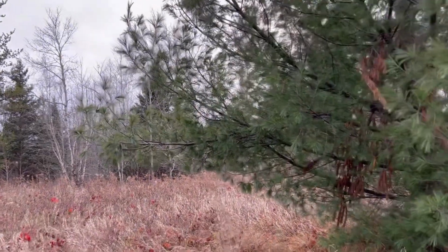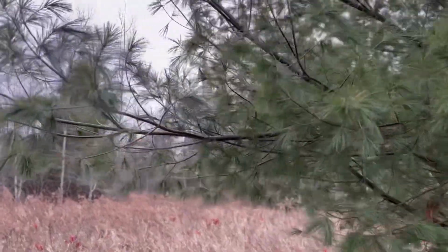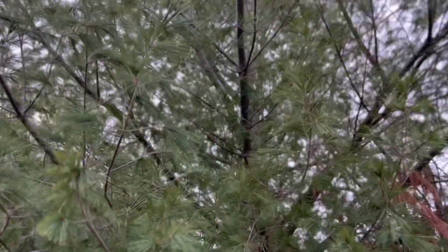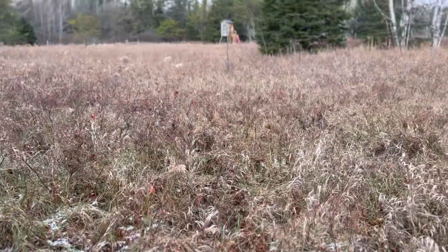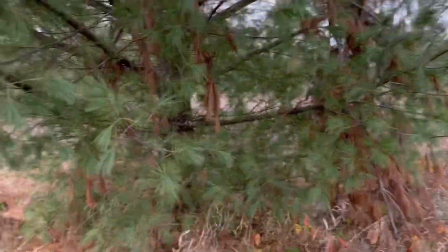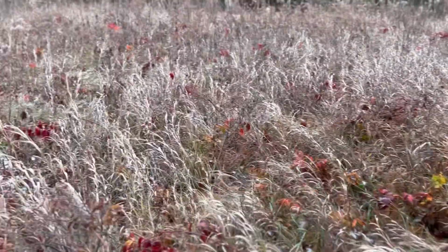All right, so here is a white pine. We need these, so we will harvest some of these while we're here. So I will get some of these white pine boughs trimmed right now. You can see there's a deer bed right there. And I was just telling my dad there's a couple right in there. That's his deer stand there. So the deer are definitely in here.